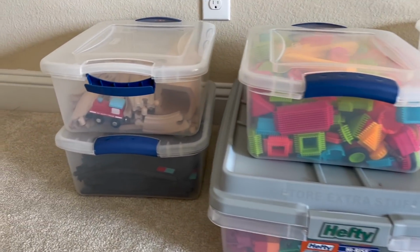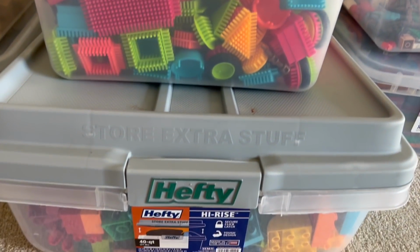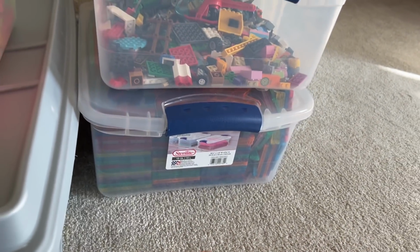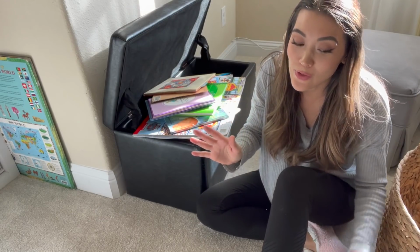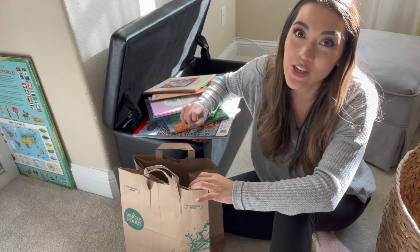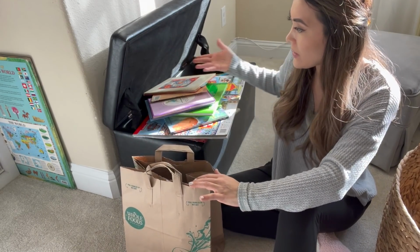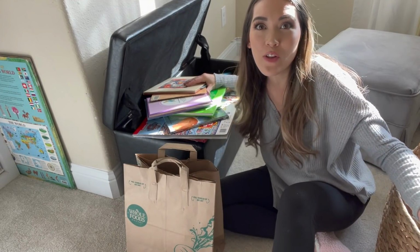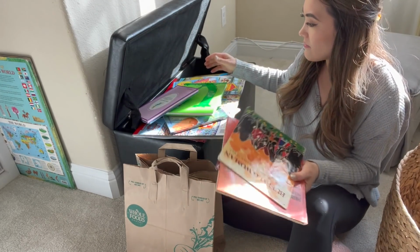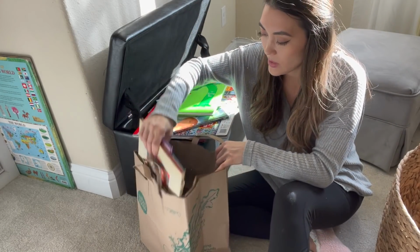These are all the ones going back into the attic. We have the train tracks, bristle blocks, Duplo Legos, regular Legos, and our rip-off Magna-Tiles. This toy room is taking so much more time than I thought it would take. I really didn't go into today thinking it was going to be a full-on declutter day, but it has really become pretty much a full-on declutter day. I haven't even done any cleaning. I've just decluttered. And we have a ton of books here that need to be addressed.